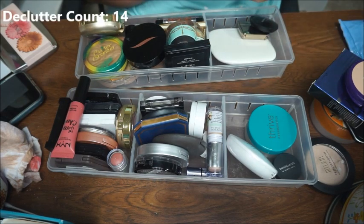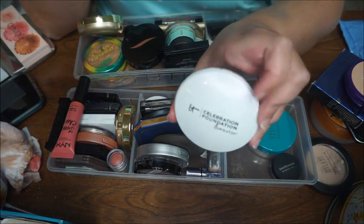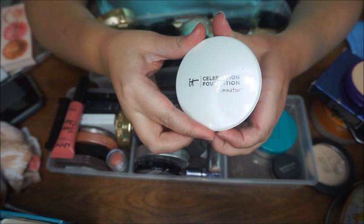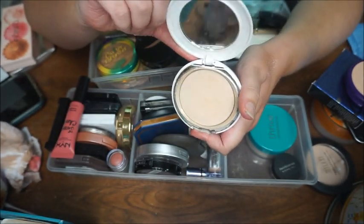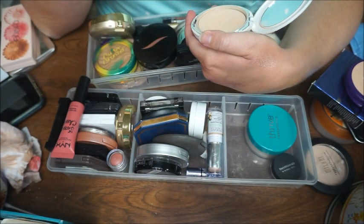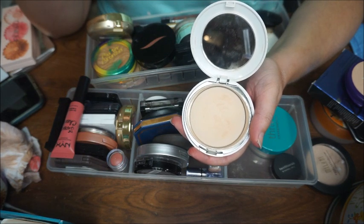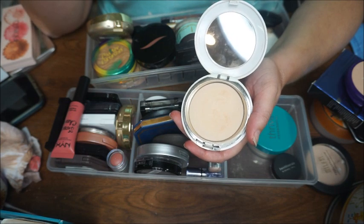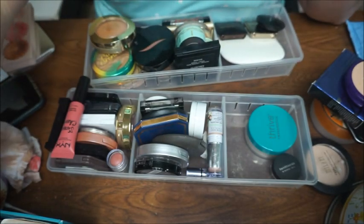However, I do have the IT Cosmetics Celebration Illumination Powder Foundation. This is my oldest powder, and I need to be putting this in my project pan. I really like it, really enjoy it. I got this off of Jessica Braun's recommendation, but because I like it and I like how it looks on my face, I do want to use it before it becomes too dry and used up. So that's going to go in a project pan.